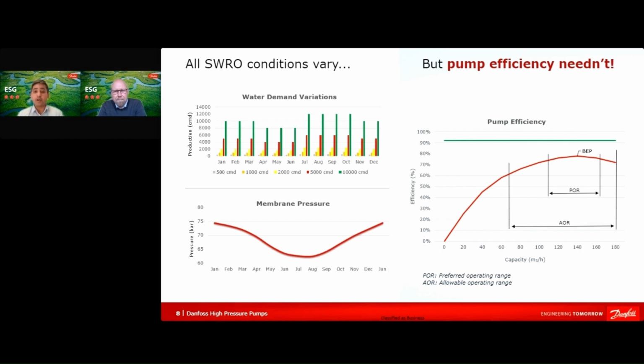Centrifugal pumps operate most efficiently within a small portion of their total potential operating range, the preferred operating range, and are generally sized to handle the peak flow requirements at the best efficiency, which typically occurs for just a percentage of total operation time.